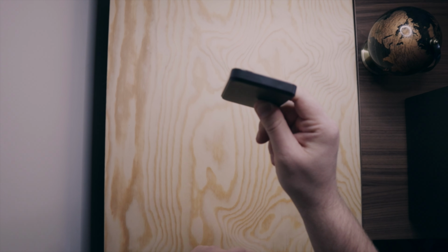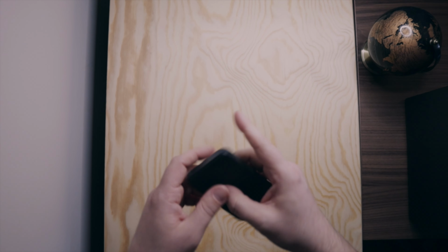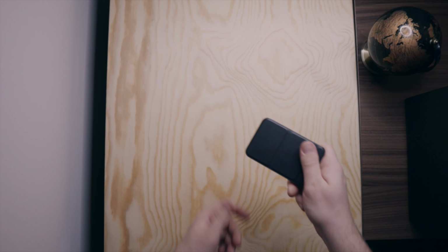Again, I'll leave it linked down below. This is my favourite. There are some other options available, but this one's light, compact, and it charges via USB-C. So I'm trying to make everything in my life USB-C, just to make it easier for myself. This is one of them.